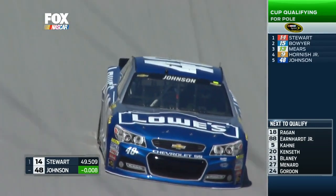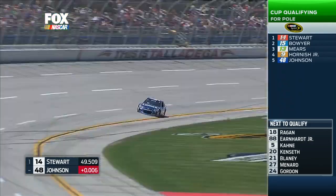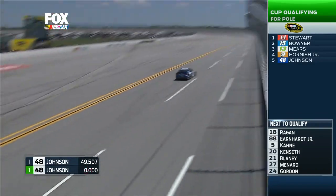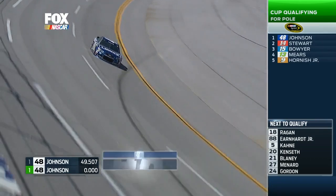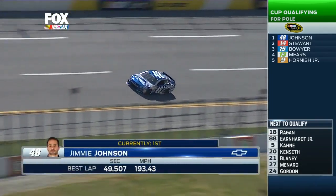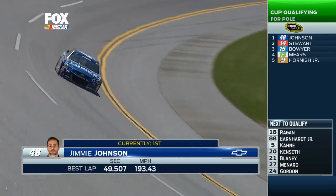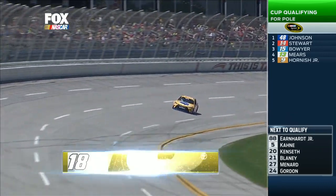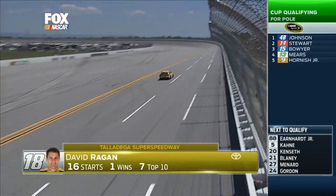Yeah, he actually went up the hill a little bit there. Dropping a little in the triangle, it goes to the red. Yeah. He didn't use the apron, and he went up the hill a little bit off turn 4. But he's fastest. 49.50 for Johnson. 49.507 coming off the tri-oval and down to the line. 49.60 in round 1. 49.50. He picked up a 10th.